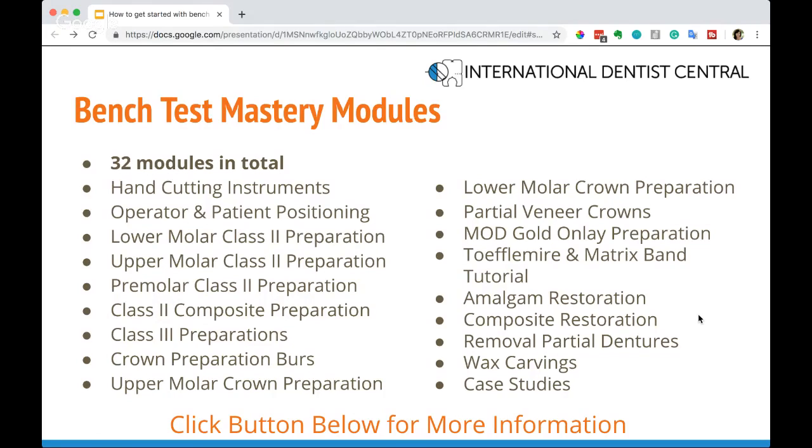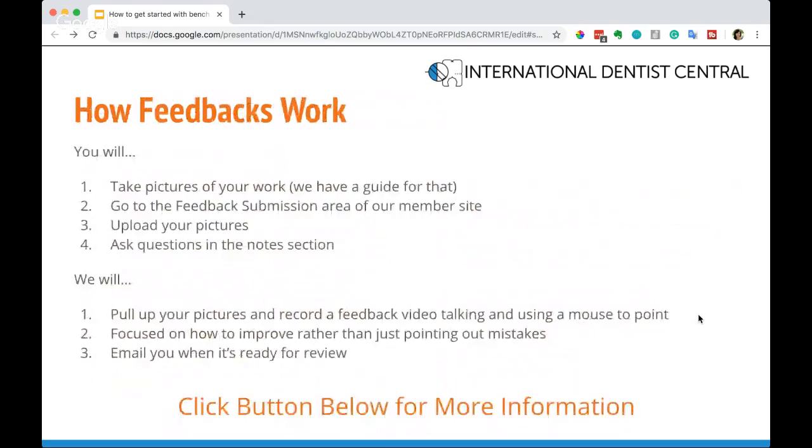It does include partial veneer crowns, even though you probably don't need it. It also includes an MOD gold onlay preparation, which is asked at USC if you need it. The Tofflemire matrix band tutorial is another big part, because most schools, this is what you're going to be using. You do not use the clear mylar strip for posterior cavity preparation restorations. And then amalgam and composite restorations, obviously, and RPDs, wax, and case studies.